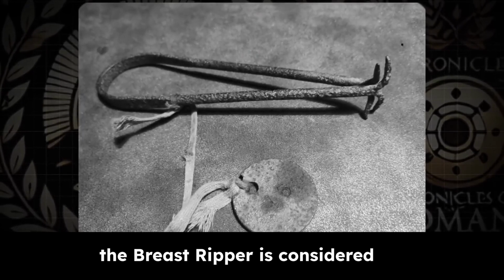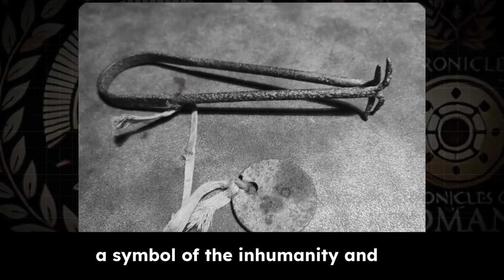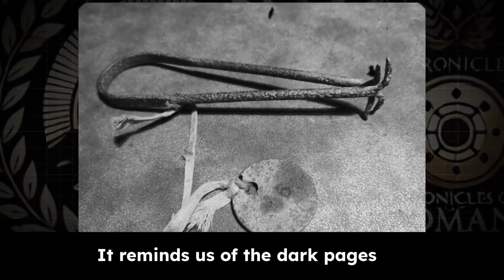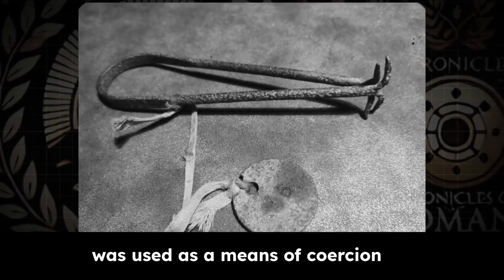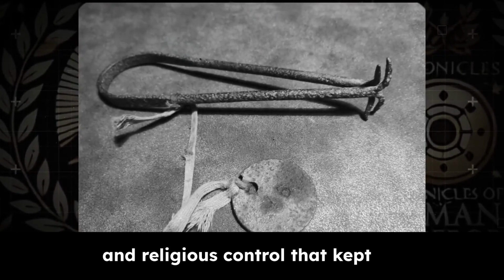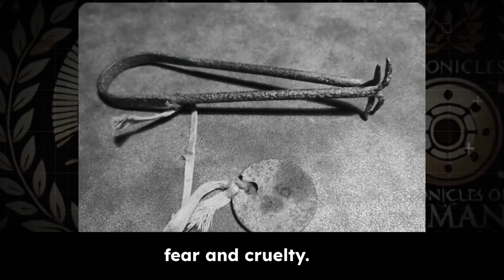Today, the breast ripper is considered one of the most horrific instruments of the medieval era, a symbol of the inhumanity and ruthlessness of the past. It reminds us of the dark pages of history when physical pain was used as a means of coercion and punishment, reinforcing a system of social and religious control that kept society in submission through fear and cruelty.